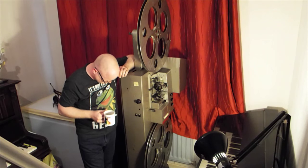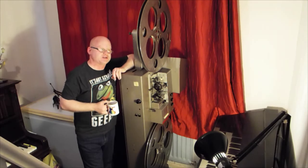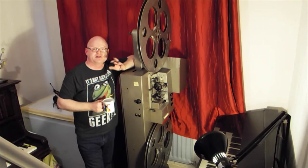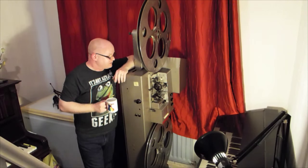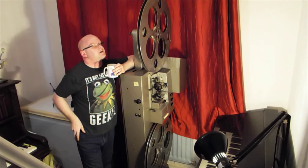Anyway, yes, in case you haven't noticed, I have a thing for cinema technology, old cinema technology. I've got three 8mm projectors up in the lab. And yeah, this one's a bit larger. There's a bit of a story to this one because I've known this projector for just under 5 years.